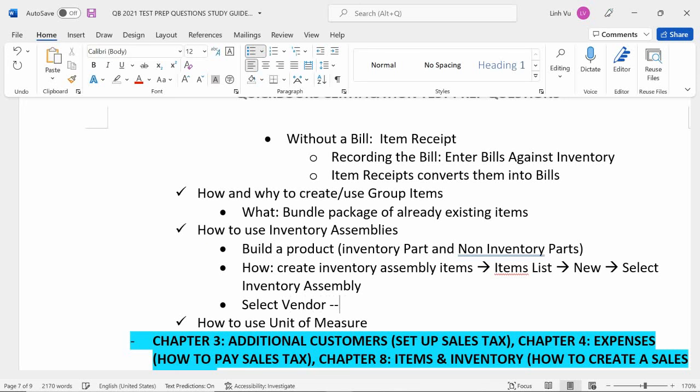Good. So select the vendor's menu. All right. Inventory activities. And you're going to actually build the product. Okay.